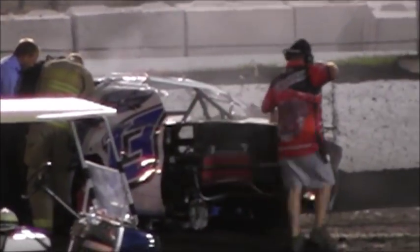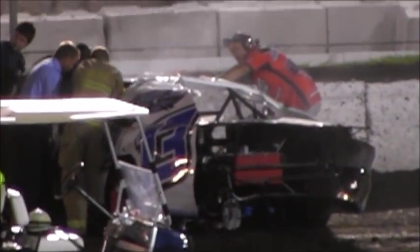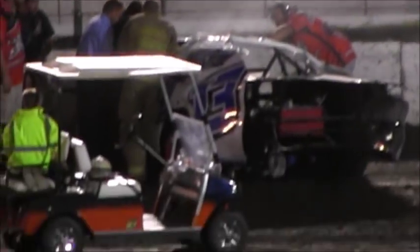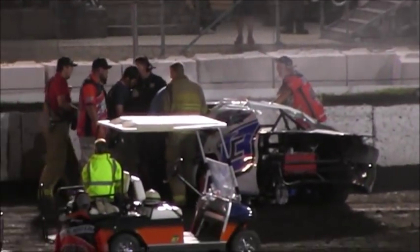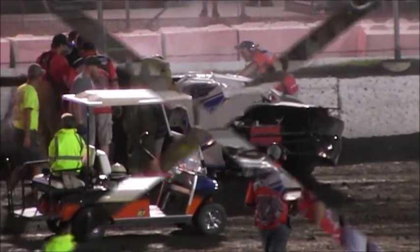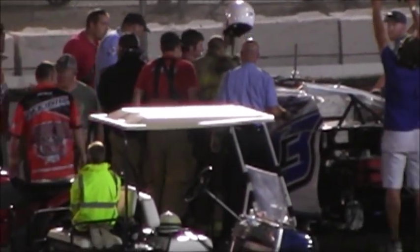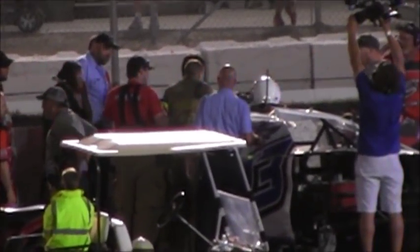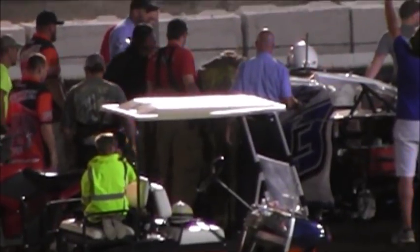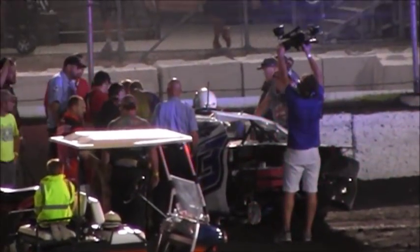Well, a hard lick into the front stretch wall coming out of turn 4. Not a whole lot left to the front end. Probably for all intents and purposes, this race car may be done for the weekend. Yeah, and I'm kind of staying back here a little bit because I know the ambulance comes out now. I knew the ambulance was about to make its way out on the track, so I've kind of stood clear and let those that are certainly much more qualified to handle the situation get up there and do it.